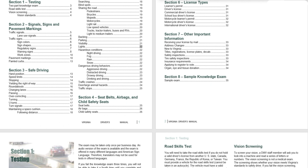Lights, 22. Hazardous Conditions, 22. Night Driving, 22. Fog, 22. Rain, 22. Snow, 22. Dangerous Driving Behaviors, 22. Aggressive Driving, 22. Distracted Driving, 23. Drowsy Driving, 23. Drinking and Driving, 23. Traffic Crashes, 24. Deer/Large Animal Hazards, 24. Traffic Stops, 25.